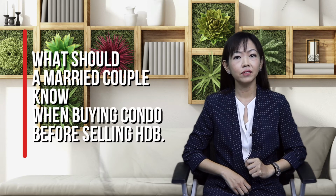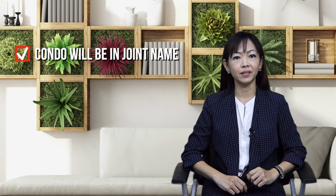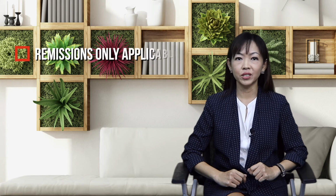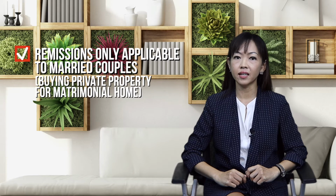So what should Jimmy and Audrey be mindful of should they choose to buy their condo before selling their flat? It is important to note that their condo will have to be in joint names for them to qualify for the ABSD refund, as such remissions are only applicable to married couples buying the private property as their matrimonial home. Now option 2.